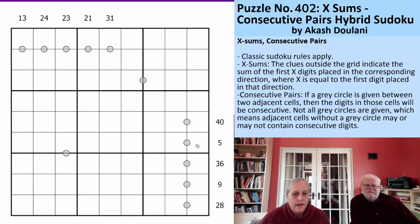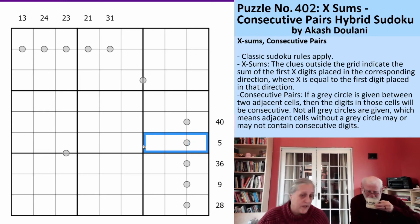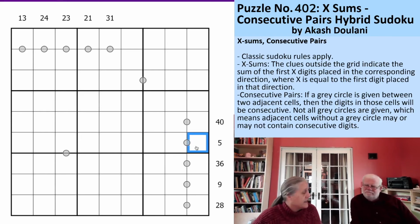Okay, so I think this 5 is fairly powerful because let's just go through what happens with X sums. If this were a 1, then 1 cell would have to sum to 5. And that can't happen. Especially if the cell is a 1. Yes, and we know that 3 digits is too many because 1, 2, and 3 are the smallest 3 digits and they sum to 6. So actually, an X sum of 5 is always going to start with a 2. And now we get 2 cells to sum to 5, so we better have a 3 right here.